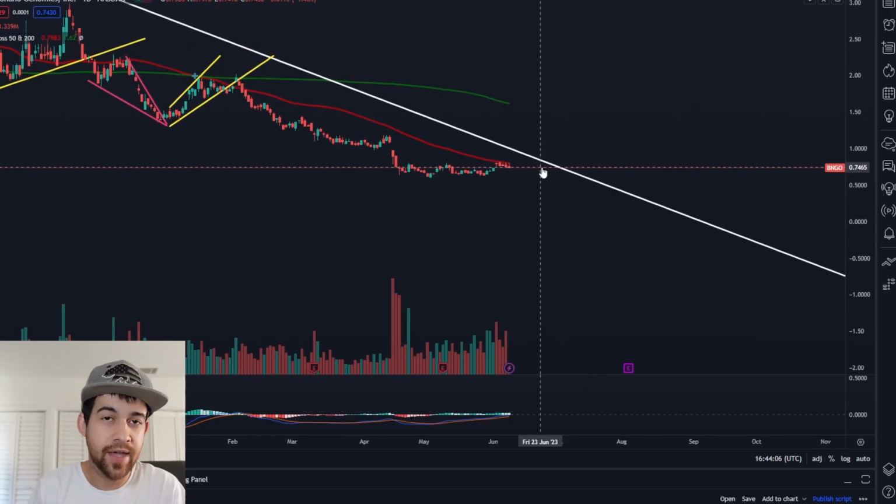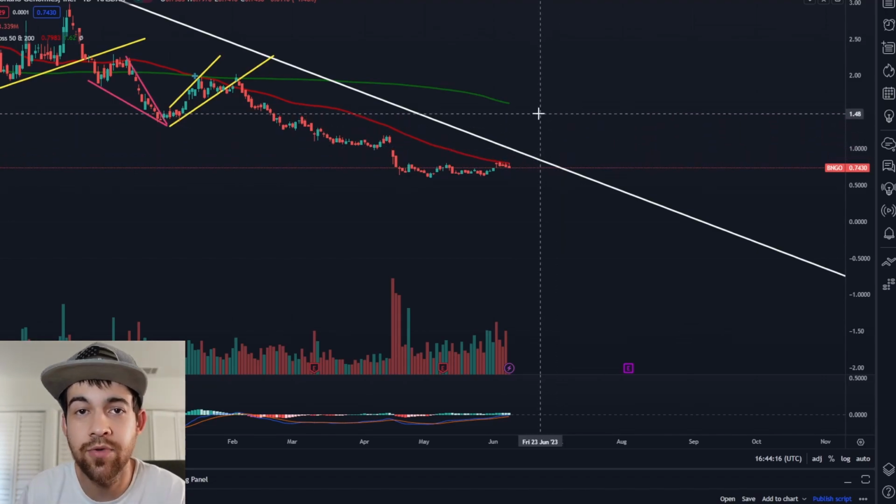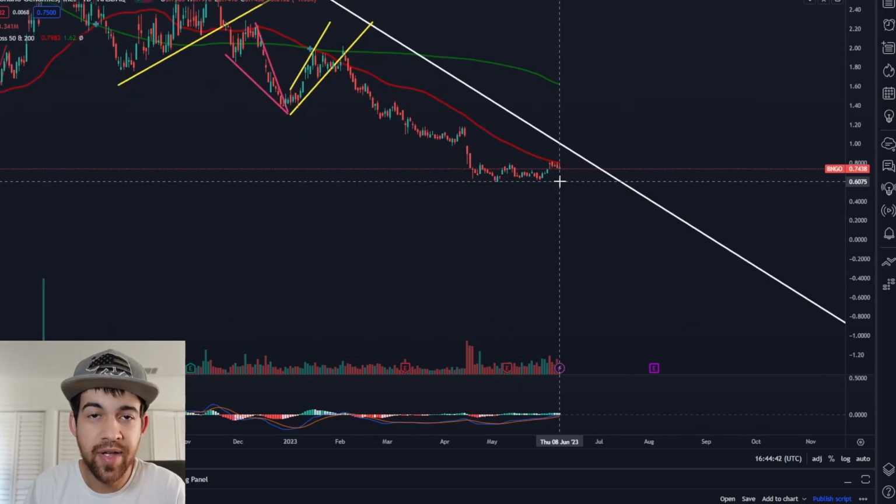So I do think if we can break this descending resistance, there will be a clear reaction to a break of this pattern finally. And if we do break this and continue moving, I will be watching for a break above the 200 MA. I did want to show you also that we have a floor of 60 cents. If we broke that, that would be very bad. So watch out for 60 cents.